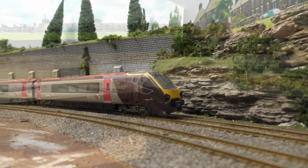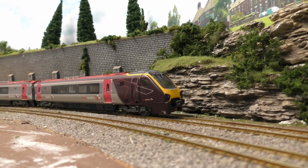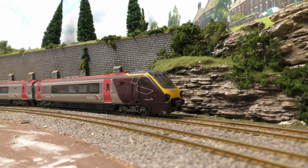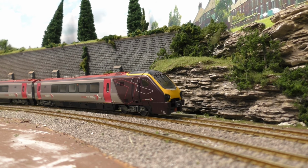And that is the work that's been done on the layout here over the past month since Christmas, which is a lot. And you can see that I'm really getting on with it because there's literally nothing else to do.